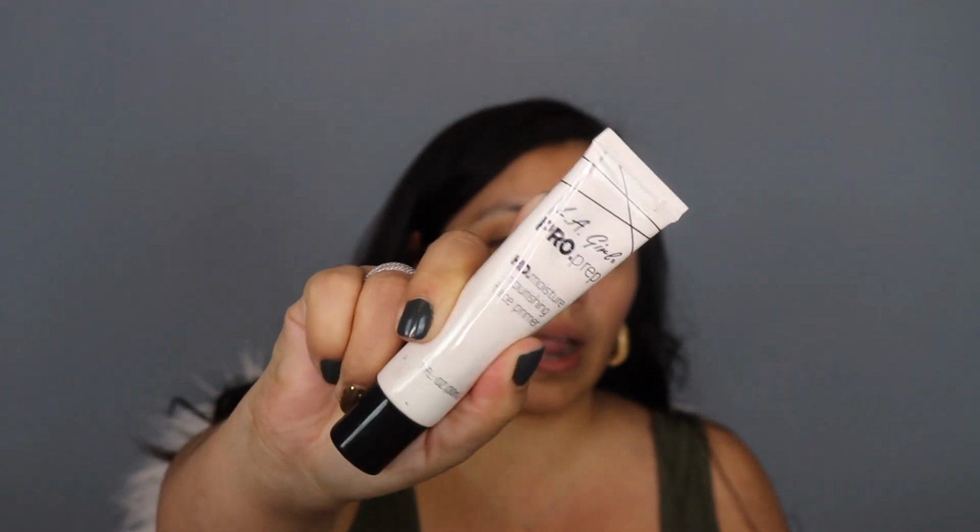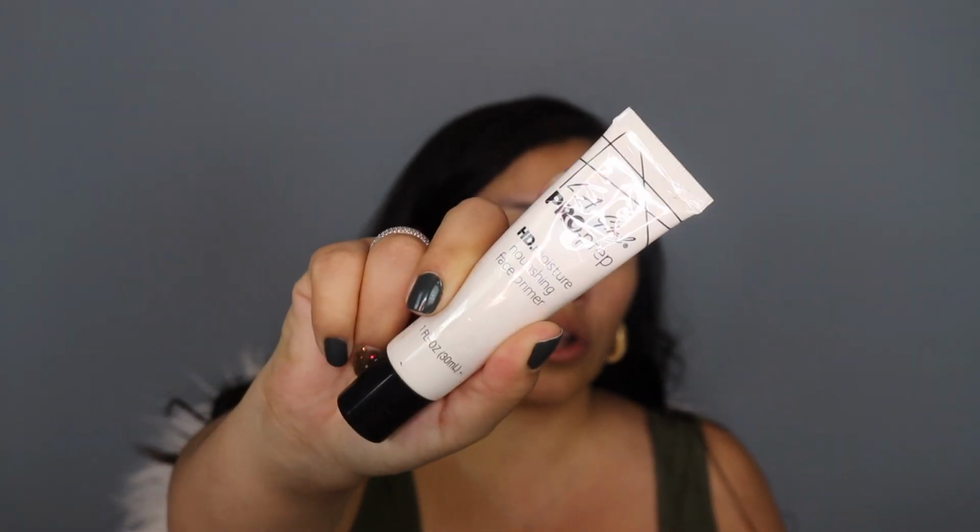Okay, so to start off, I had a few primers that I was obsessed with this year. There's a few different brands that I was like, oh shit, that's my jam, that's my baby. One of those brands was LA Girl. This primer is their HD Moisture Nourishing Face Primer, and that's been a go-to of mine. I just think it creates such a flawless base for your makeup.